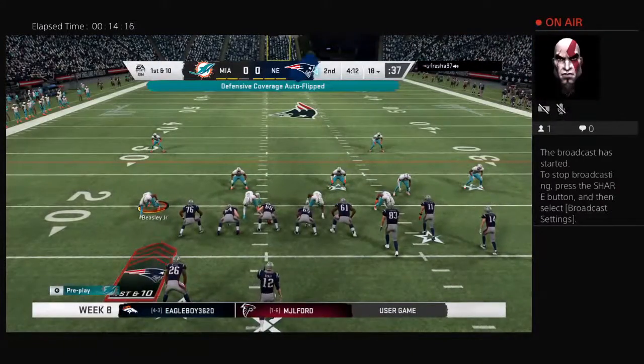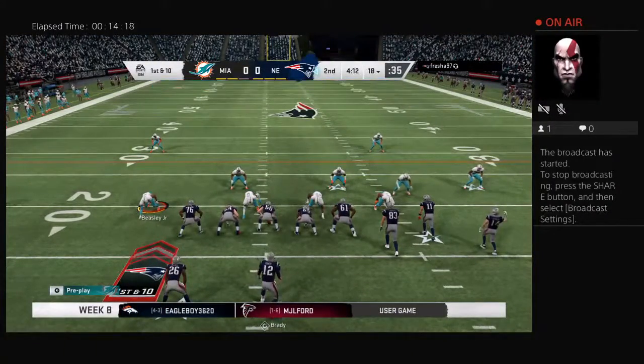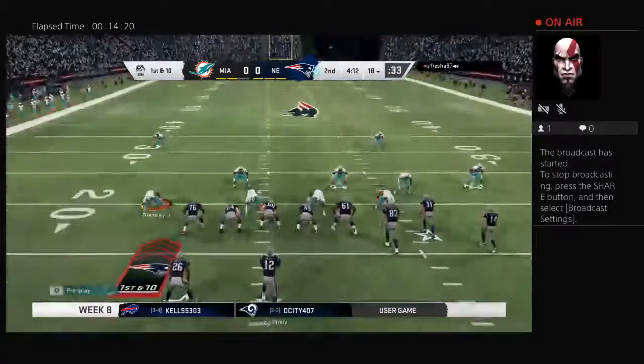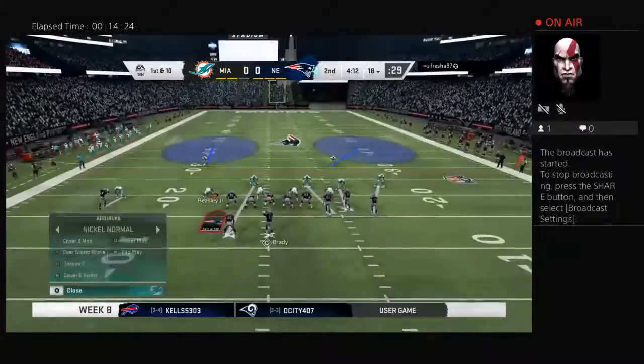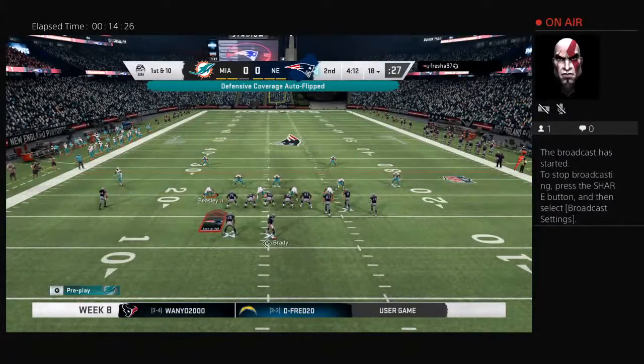53. Squeeze, double. Rip. No, check smooth. 52 right here. 52. It's just me and you.